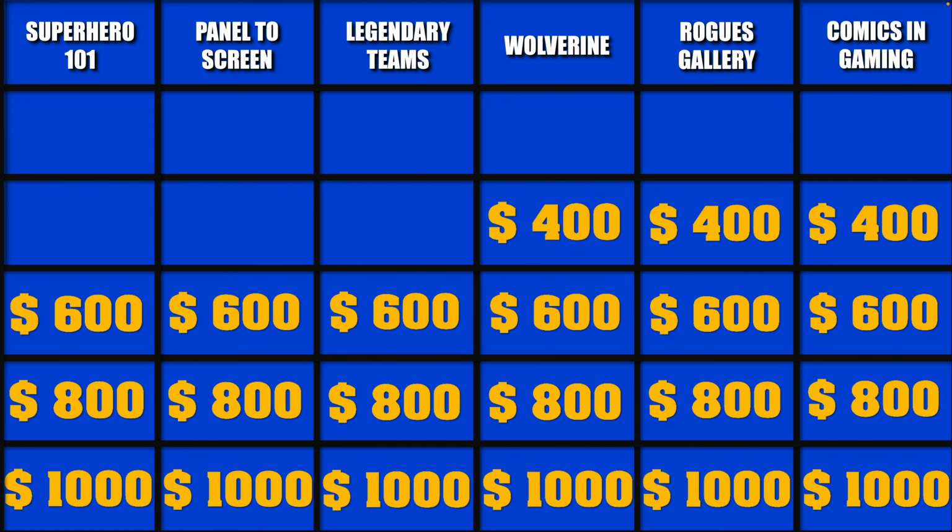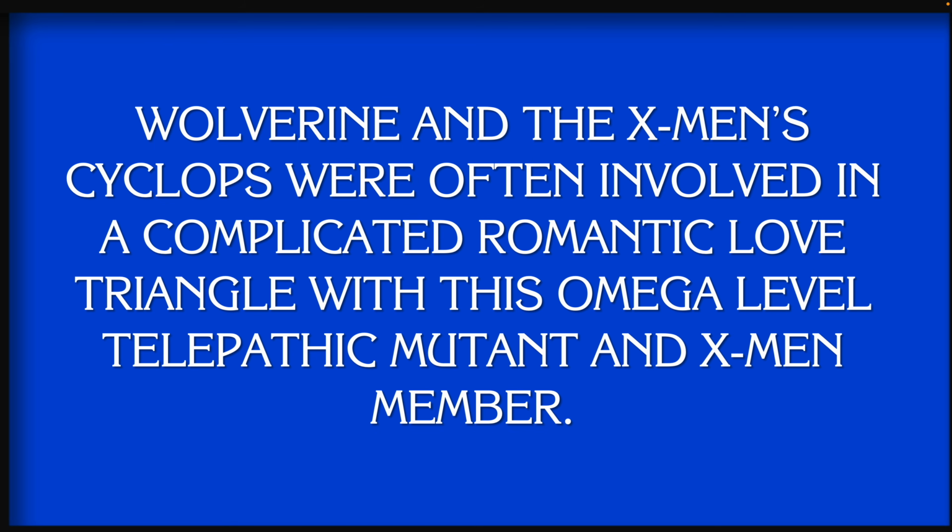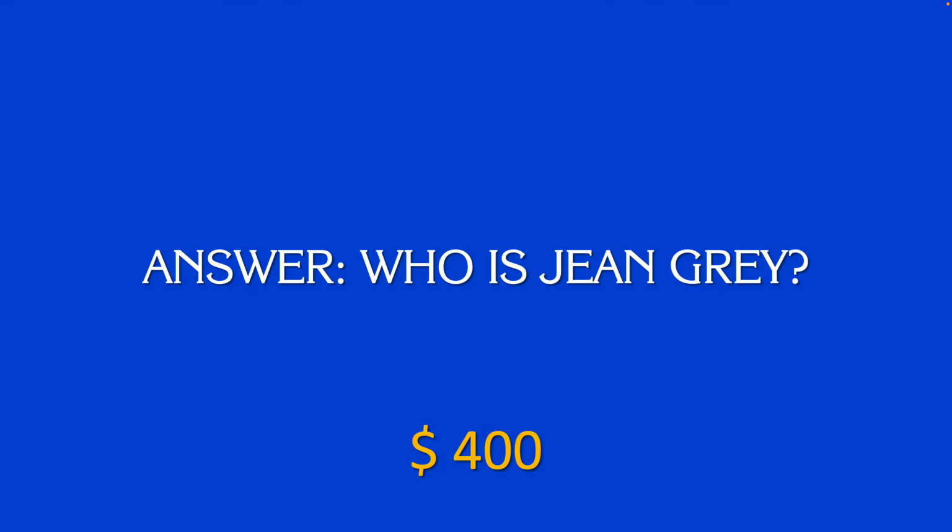Next up, we have Wolverine for 400. Wolverine and the X-Men's Cyclops were often involved in a complicated love triangle with this Omega level telepathic mutant and X-Men member. Who is Jean Grey, or of course we would accept Marvel Girl, or the Phoenix, or the Dark Phoenix, or any other name that she went by. You know, if it's Jean Grey, give yourself the points.